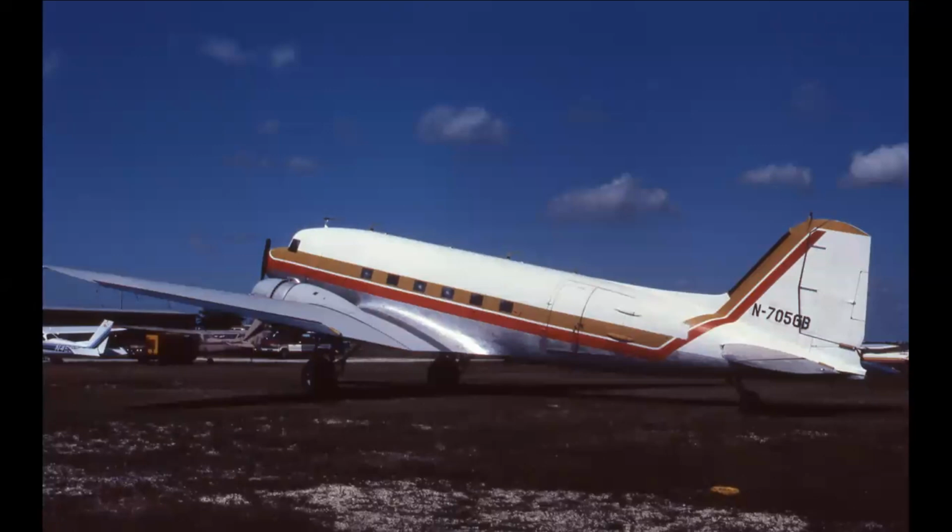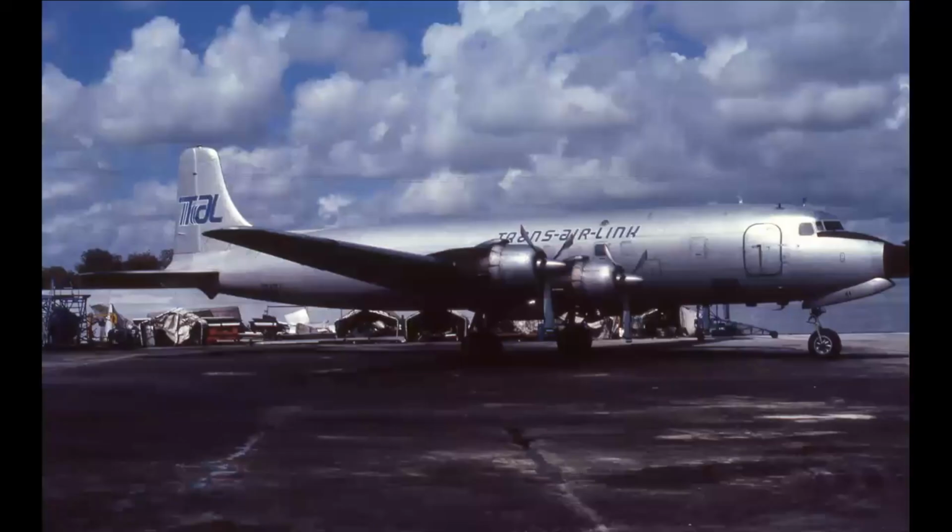We then popped into our vans and drove out to Miami International Airport to check out Trojan Corner, which was the northwest corner of the airfield. At that time, they were still running large piston engine transports. The first one we actually stopped and photographed was this Transair Link DC-6.